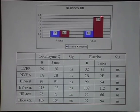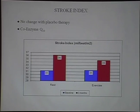The coenzyme Q level rose to 3.3. That's pretty good. There was no significant difference, though, between placebo and CoQ in ejection fraction, blood pressure, heart rate, or New York Heart Association functional class. However, the stroke index, which is a measure of the pump function, didn't change with placebo. It rose with CoQ. The pump function at rest improved, and during exercise it improved.